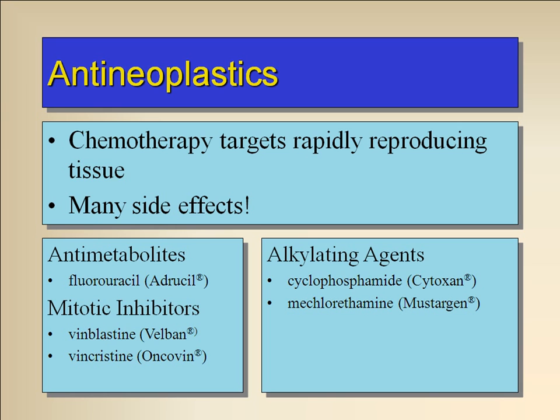So there's a couple different ways they look at this. Anti-metabolites. What's a metabolite?